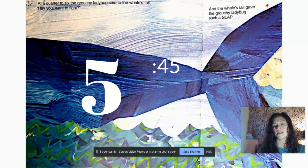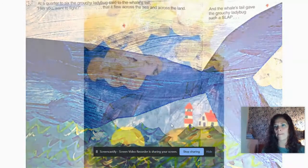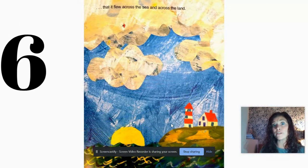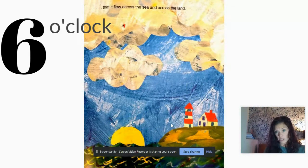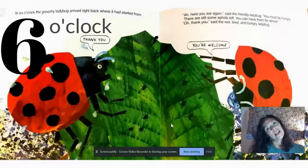At 5:45, the grouchy ladybug said to the whale's tail, hey, you, want to fight? And the whale's tail gave the grouchy ladybug, here's my favorite part, such a slap. And it flew across the sea, across the land. And at 6 o'clock, the grouchy ladybug arrived right back where it had started from.